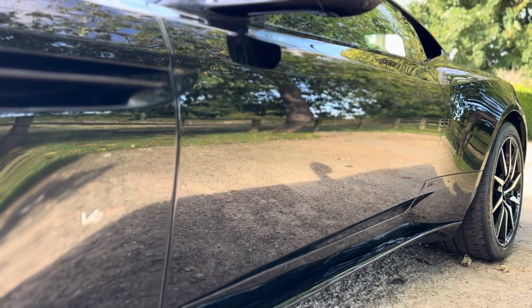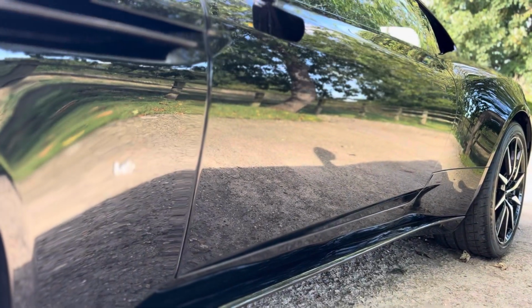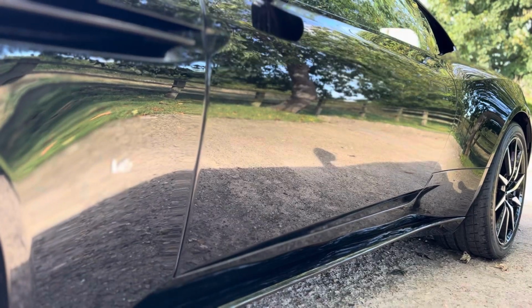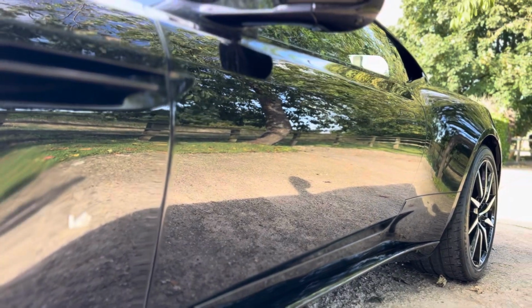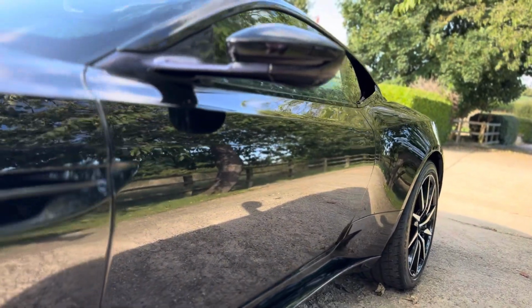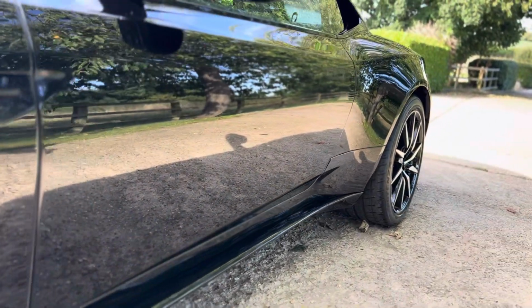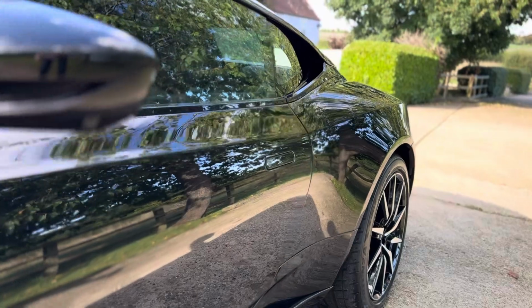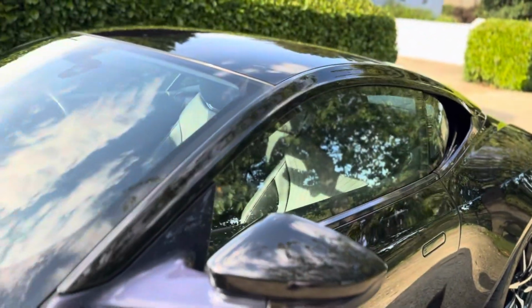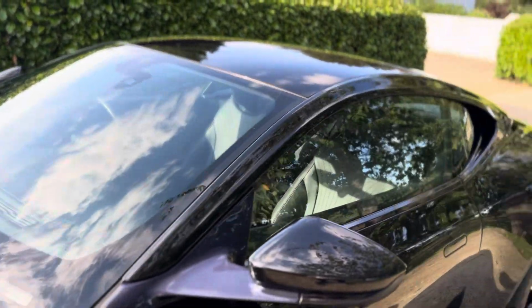The V12 insignia on the side. That's the paintwork. I'm not pointing at anything else other than the paintwork, and you can see the detail of the floor, of the trees, of the grass on the other side. No panel interruptions at all. Absolutely fabulous. God, I want to take this car home. That's the problem when you're selling cars that are like this.